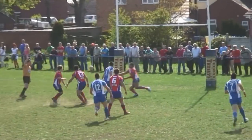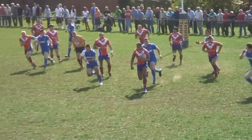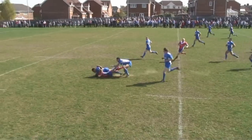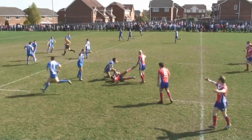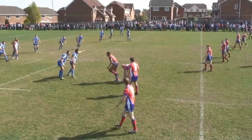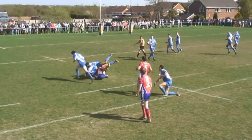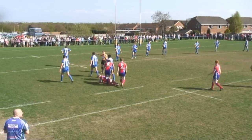With a chip kick again is the standoff. It's well collected though by Olfert, so beats the first tackle. There's an attempt at a trip there, but Olfert is still going, and gets over the halfway line. Well, there's a bit of a high tackle there, and that ought to be a penalty. There's a penalty now, it's pin the number three.